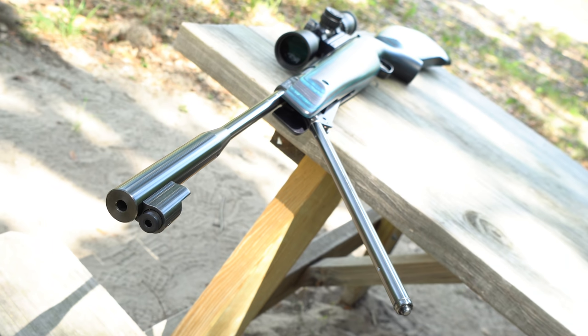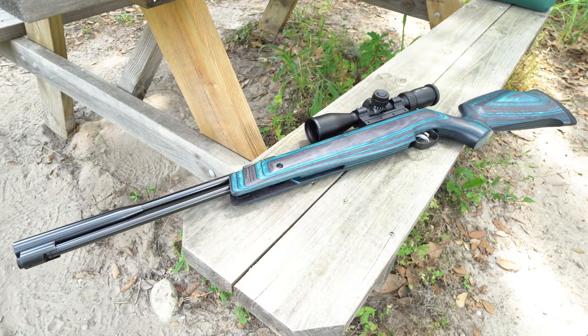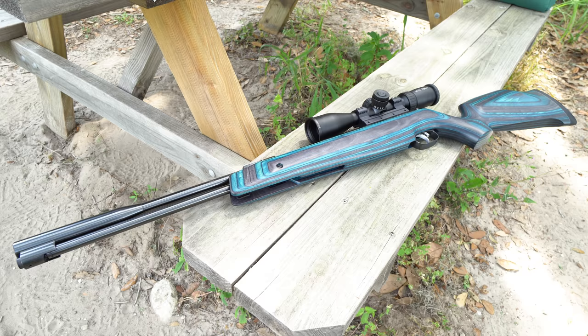The factory warranty is 1 year, but that changes to limited lifetime when you buy your Weihrauch through Airguns of Arizona. You can pick one up from the good folks there for between $545 and $760, stock choice and metal combo dependent.